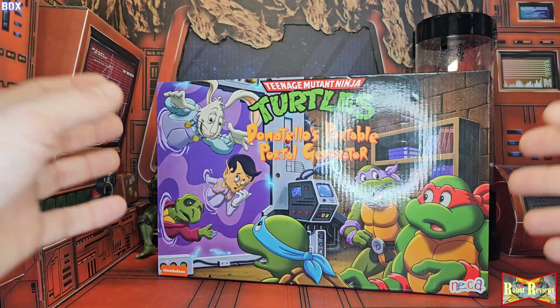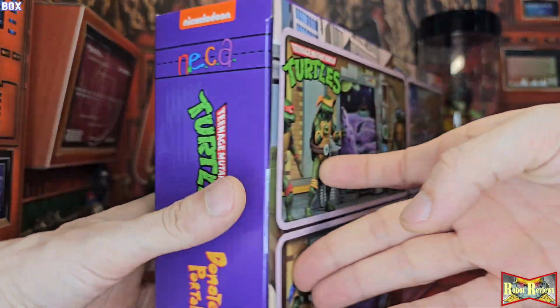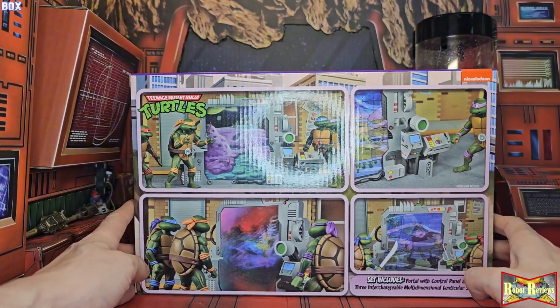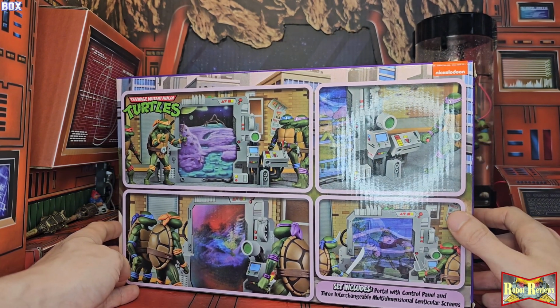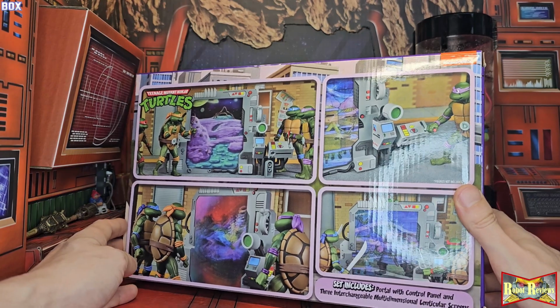When this came out, this was such a sought after item. Everybody wanted this so bad. And I think it sold out when it first came out. It was only available on the Neca online store. And people got it and immediately were like, yeah, I don't want this anymore. Not everybody, but a lot of people were.